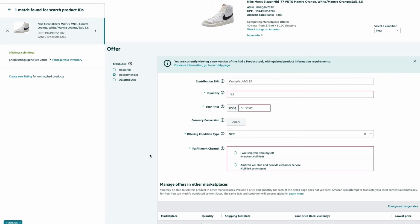If you were gated or ineligible to sell a product, you wouldn't even get to this page. After you submitted your ASIN to add a product, it would have prompted you to apply to ungate, or it would have told you something else like you're restricted in this ASIN or whatever it may be. But if you get to this page, that means you're completely good to list this product.